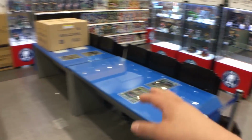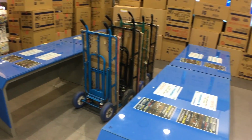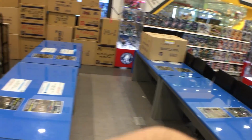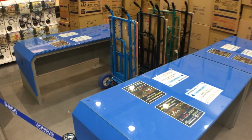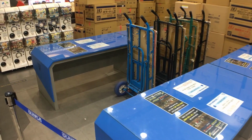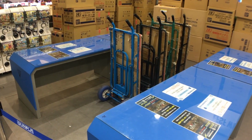They got all the chairs and stuff folded away because I think they're preparing for some kind of event. But typically it's not uncommon to find all these chairs occupied with kids snapping up their kits. So that's a cool thing about it. It's a place for you to sit down and start snapping up your kits.